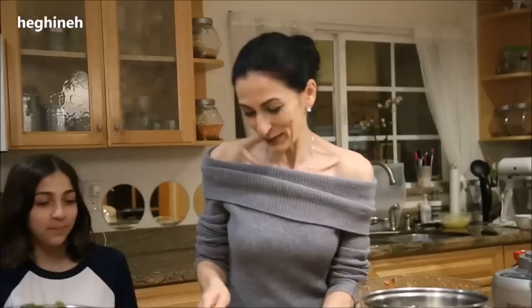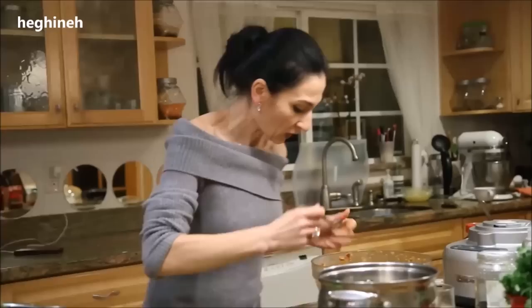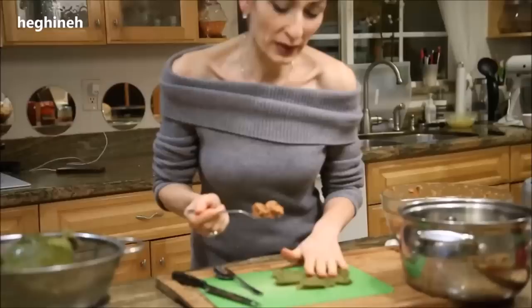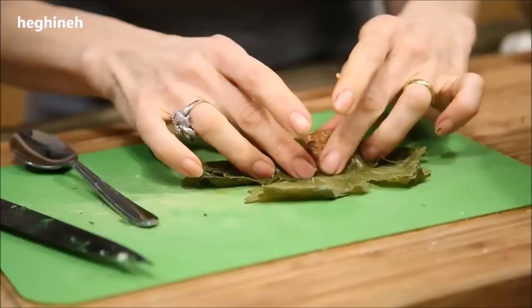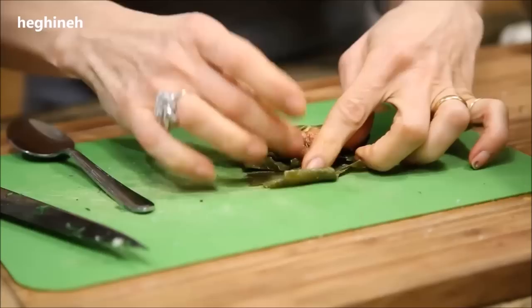Bring one of these, a small one. Okay, so you'll grab a teaspoonful or so. It really depends on the size of your grape leaf. Okay, just like this. Even this up. And then bring this forward. Fold the sides. Like this, and roll.